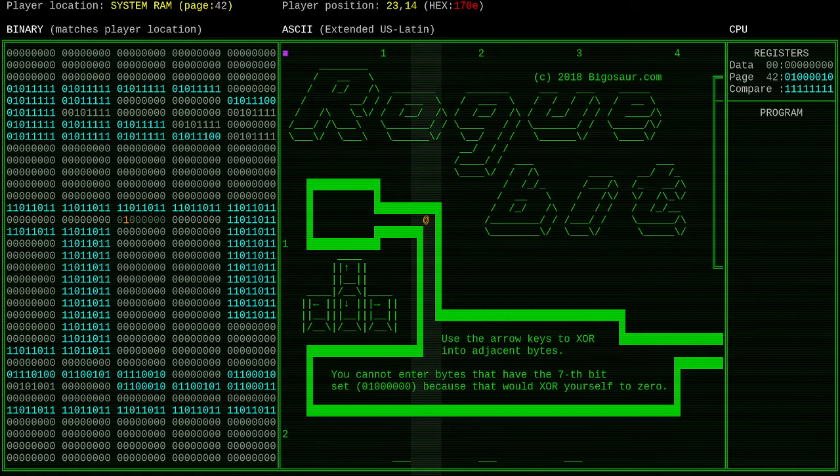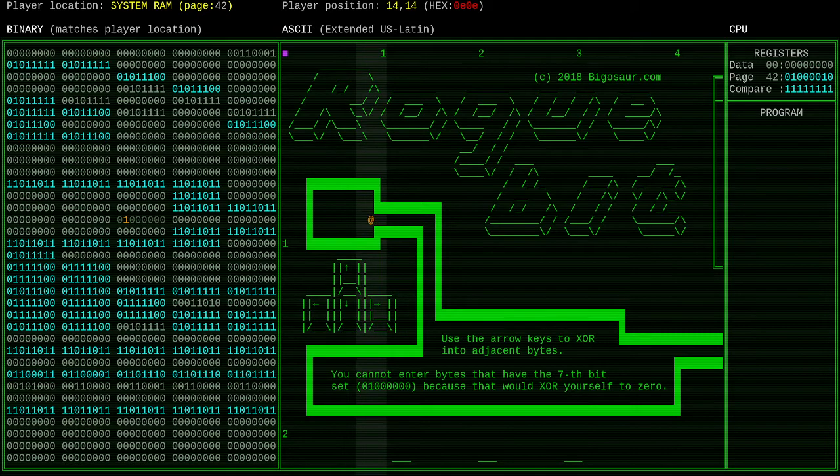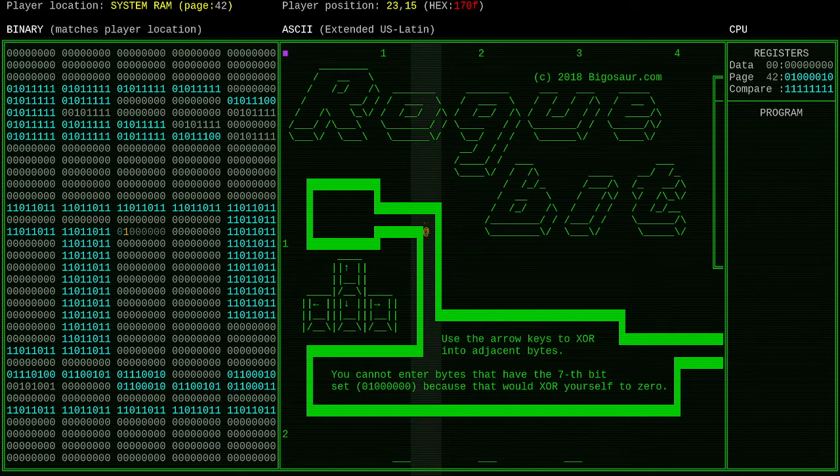A two-digit expression in hexadecimal. I just realized this is... So, I realized what's actually being represented here. I see. So you can see in binary, the value of the walls is 01011111. And it's helpfully highlighted for us here in blue. You can see how it matches the ASCII representation. Binary and ASCII are just different ways of encoding information. The same information can be encoded in this way.